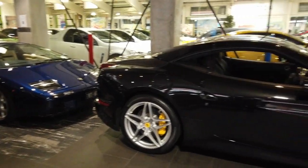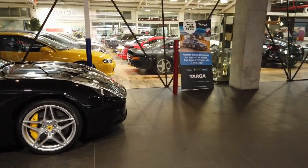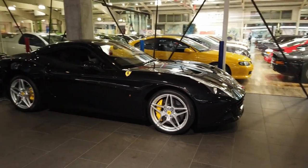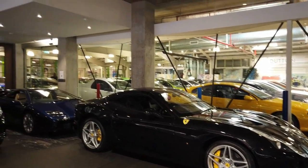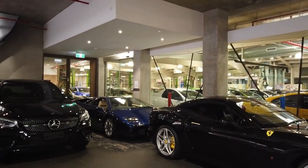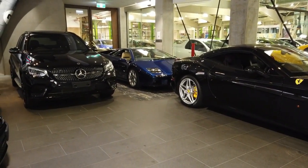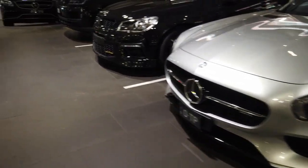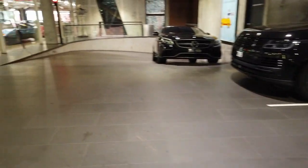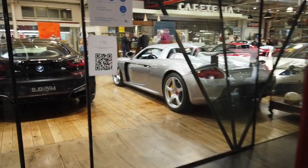There are some amazing looking cars here. Amazing cars at Dutton's. I always like to go and have a bit of a walk around. Some beautiful things here. I suppose if you won the lotto, this is where you'd come down and buy a few things, wouldn't you? You'd come down here and you'd get a coffee.